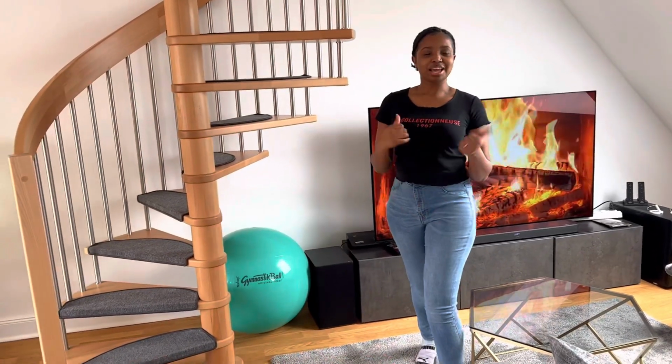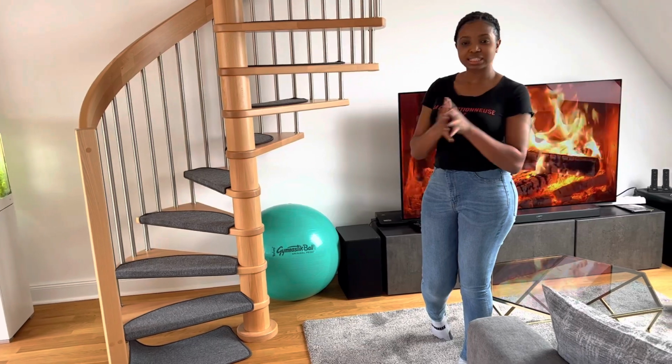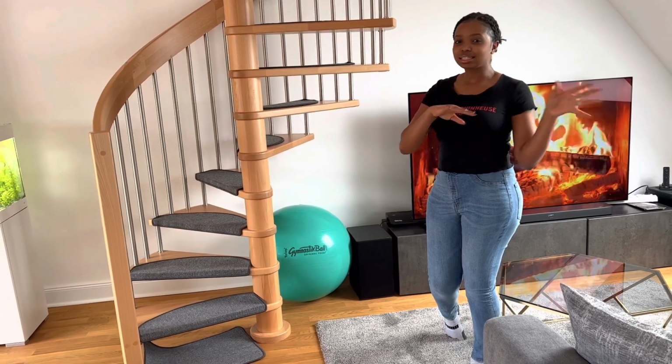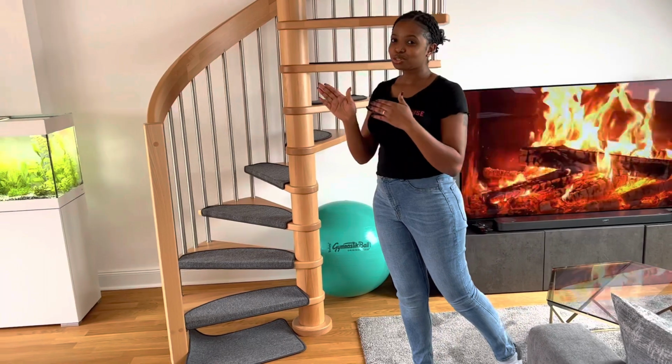Okay, so guys, I hope you've seen it. In the comment section, don't forget to rate how we did with the living area. We are still not done, just a few more things, but you will see it later after we are done with everything. So for now, let me take you again back to the kitchen.